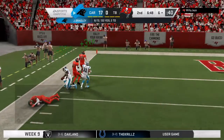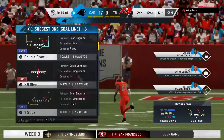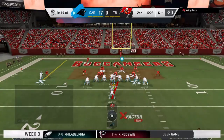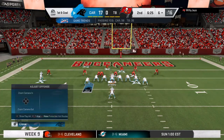Oh, did he hang on to it? He did on the dive. Nice grab. That's good for 28 yards. There's simply no sense in wasting a great catch like that on a short gain. Get downfield like you just did there and use it up that way. No dink and dunk.